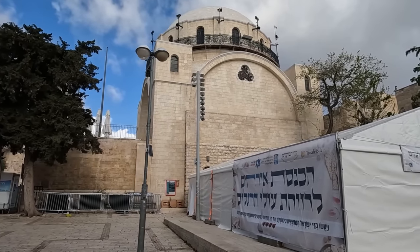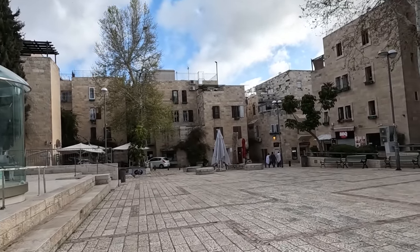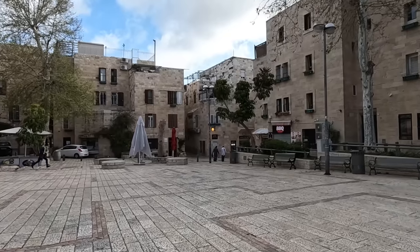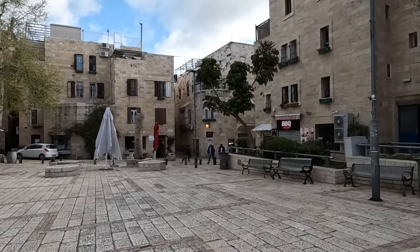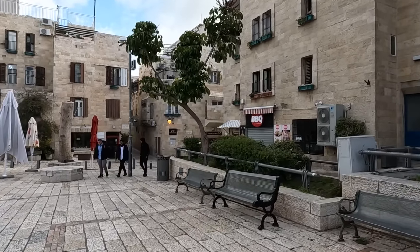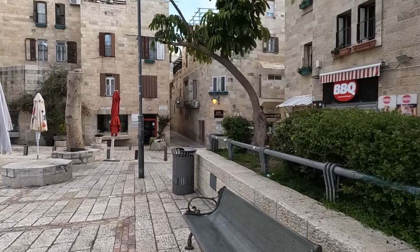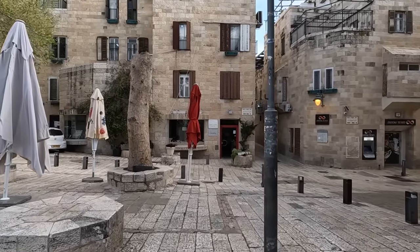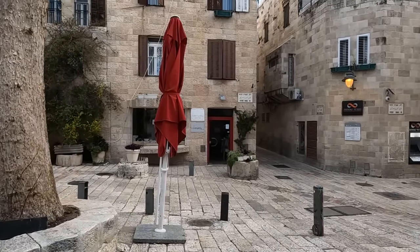Okay, so one last view on the synagogue, and we're gonna go further down. We're gonna go closer to the Western Wall now. So I'm doing those tours to just give you an idea how big Jerusalem is, how far things are from each other. You can look at those videos, and when you visit Jerusalem, you can do the tours yourself. So I hope this is helpful for you.